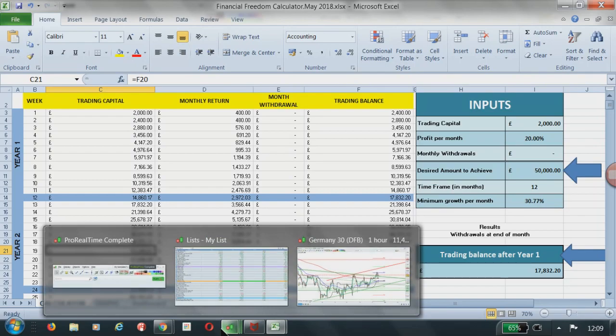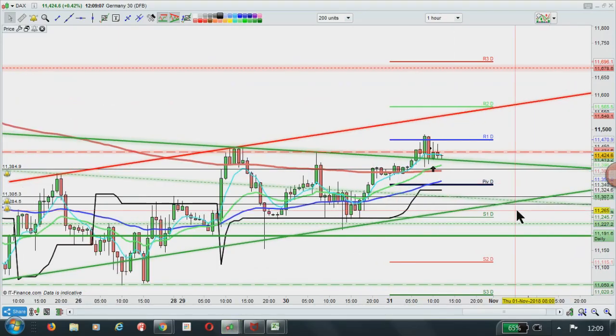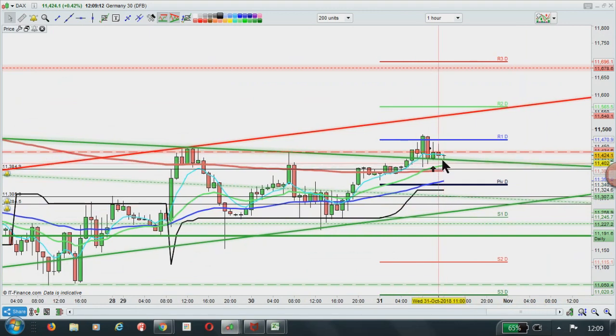Let's have a look at this trade. At the moment, see this trend line here, this support here. It's just stuck at the moment. It's not doing much. The market has really slowed down. So you get that speed in the mornings, and then it slows down. It's 12 o'clock now, so it's really lazy. Which way is it going to go? But still sticking to this.